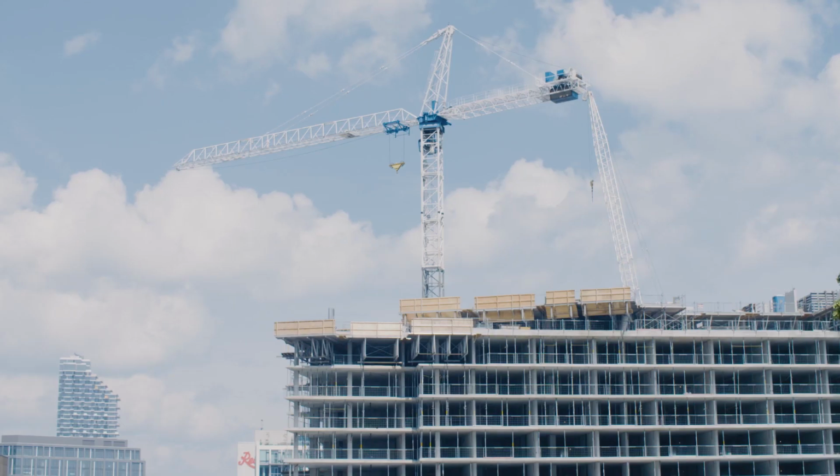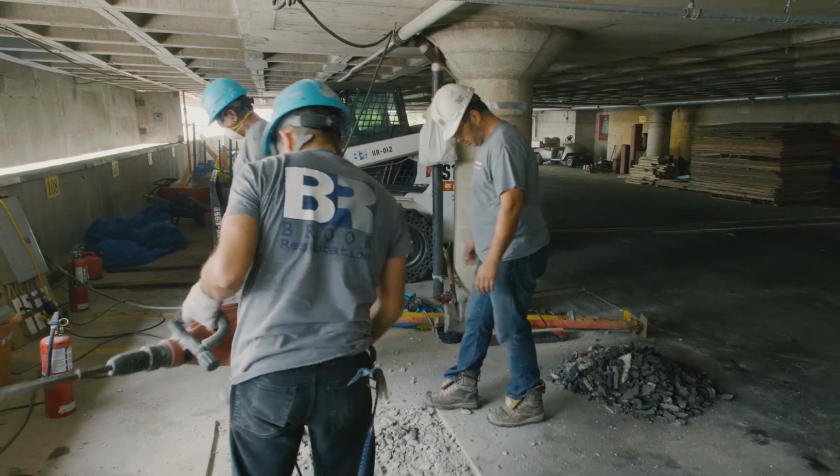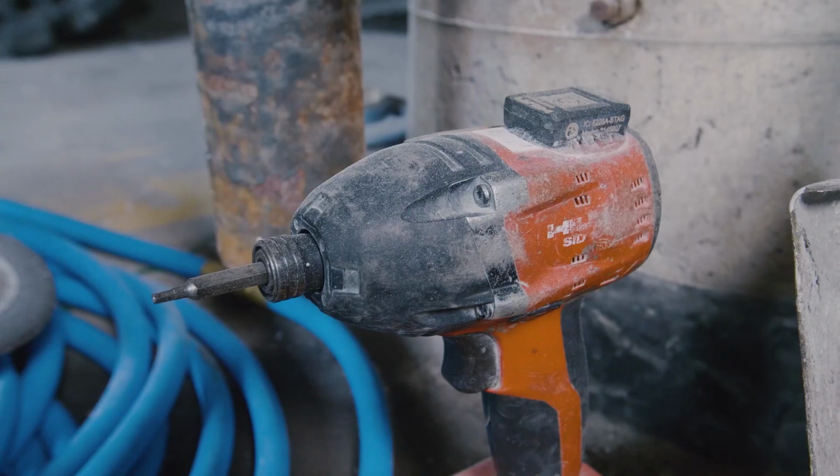Brook Restoration has now become the largest restoration firm in Ontario. We have 77 current projects that are active and running. Before we went with On Track, we lost a lot of power tools. When you lose 171 power tools in 1 year, it's a lot of money.